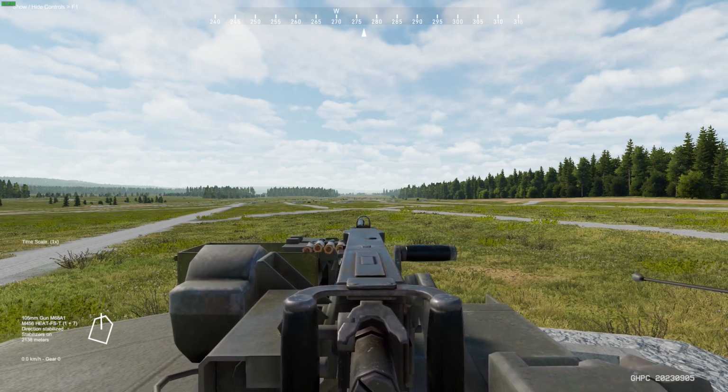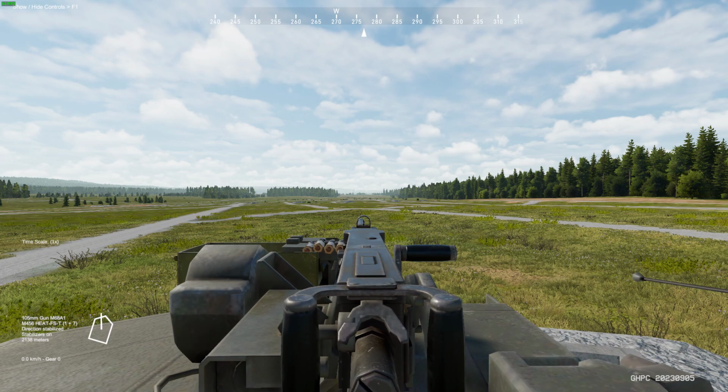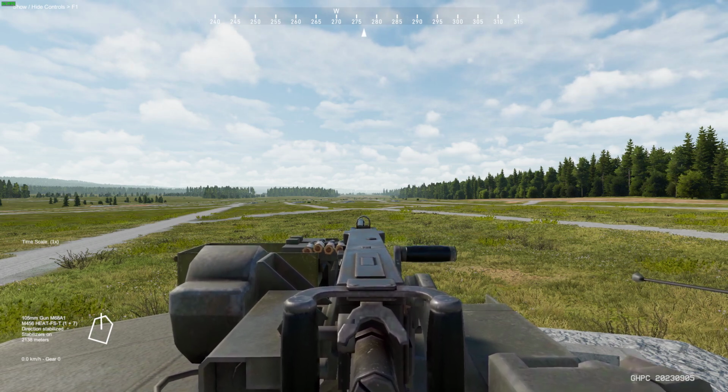It's just, I can understand why people like the T-72 when it comes down to it and actually using the T-72. It makes a good target. That's about it.